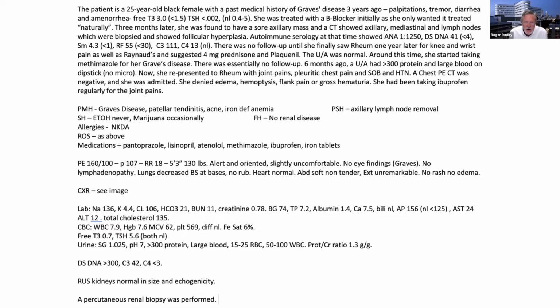Around this time, she finally started taking methimazole for her Graves' disease. But there was essentially no follow-up, and it was unclear if she took any of this for the next couple of years. Then about 6 months ago, urinalysis was done. It was unclear why it was done, but it had greater than 300 milligrams of protein and large blood on dipstick, but there was no micro examination.